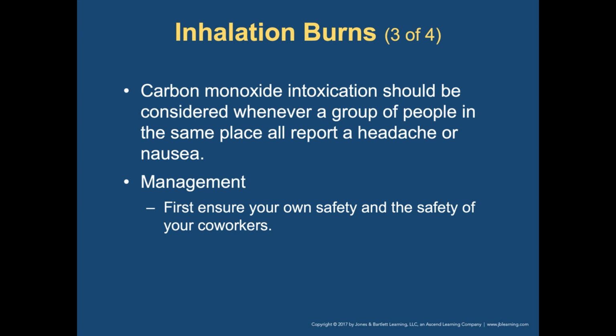Carbon monoxide intoxication should be considered whenever a group of people in the same place all report headaches or nausea. Cherry red skin, lips, and nail beds are commonly observed in patients who have died from carbon monoxide exposure. Do not rule out CO exposure simply because the patient's skin is not cherry red. HCN, which is hydrogen cyanide, is generated by combustion. Signs and symptoms involve the central nervous, respiratory, and cardiovascular systems. You will see faintness, anxiety, abnormal vital signs, headache, seizures, paralysis, and even coma.